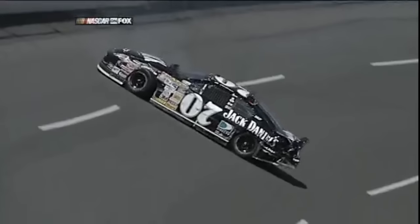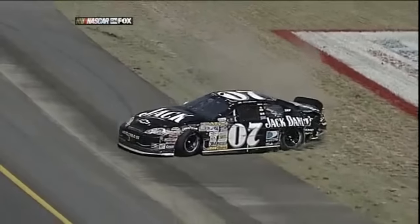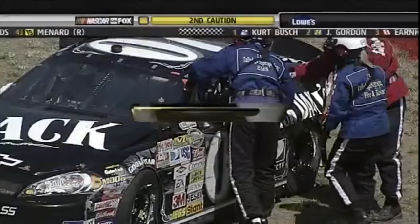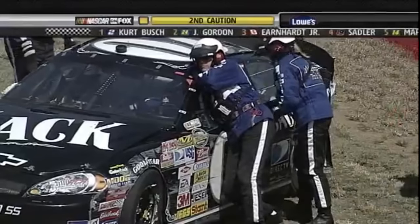I question leaving him out. He's had such a great year, but these restrictor plate racetracks have not been good to him. Remember, he finished the Daytona 500 across the start-finish line on his roof. And a bad day here on lap 81 for Clint Bowyer. He comes in here ninth in the Nextel Cup points.